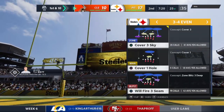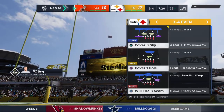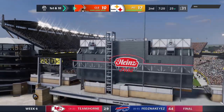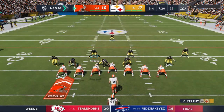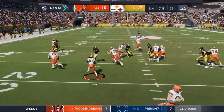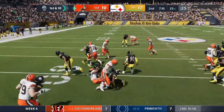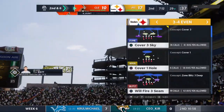No, and guess what? Not only were they physical at the point of attack, they executed so well. That's what you have to do in short yardage situations. Everyone has to be in the right spot taking on a defender to give him the chance that they did, and he took full advantage of it. And lucky to get away with one there. That one nearly picked. Second down. At the 23-yard line.